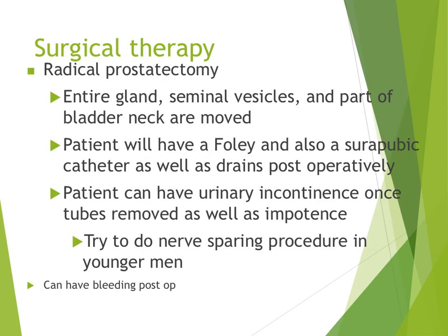One surgical option is a radical prostatectomy, where the physician will actually remove the entire prostate, the seminal vesicles, and part of the bladder neck. Not a common surgery. There's different ways to approach this, which are on the next slide. This patient will have a Foley and possibly a suprapubic catheter. That's just a catheter that has been inserted through the abdominal wall directly into the bladder.